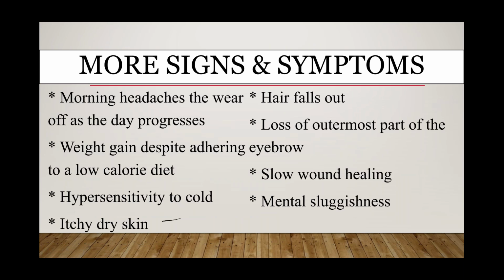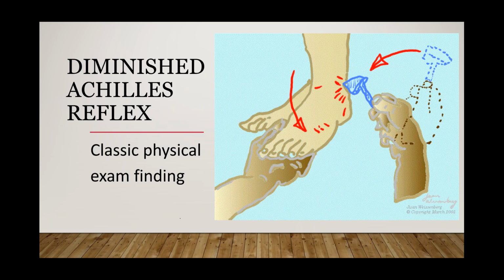Diminished reflexes, you know what, you're going to have diminished reflexes on these hypothyroid cases regardless. But let me just say this for sure. The classical sign is a diminished Achilles DTR. You're going to check the quadriceps, check the Achilles. We should be doing reflexes and dermatomes on every patient. It doesn't take that much time, so we should be doing that.